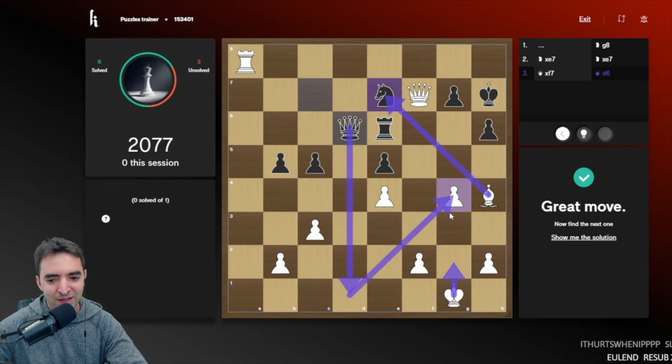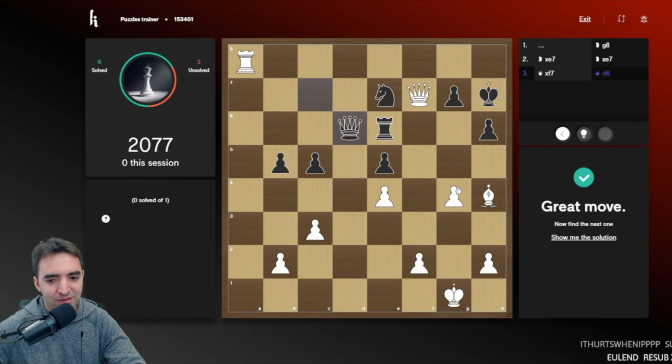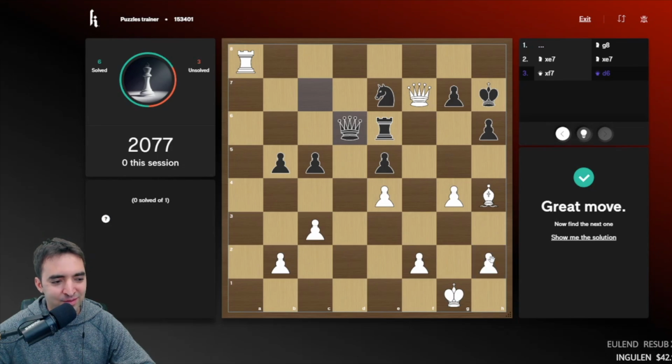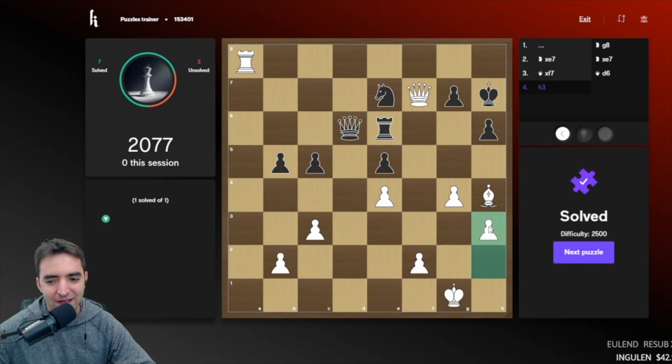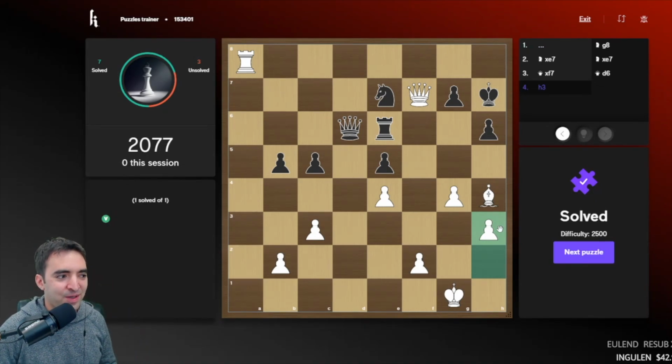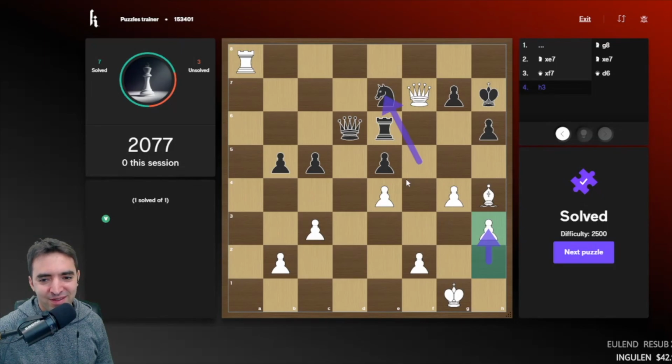And the problem, especially if we move our bishop to e7, is there's no getting out of checks. So let's go for h3. I think with h3, we have to use some intuition too here. Okay, h3 is solved. h3 is not a type of move you see in puzzles too often. It's funny, h3 came to me quicker than the initial knight e7, queen f7.